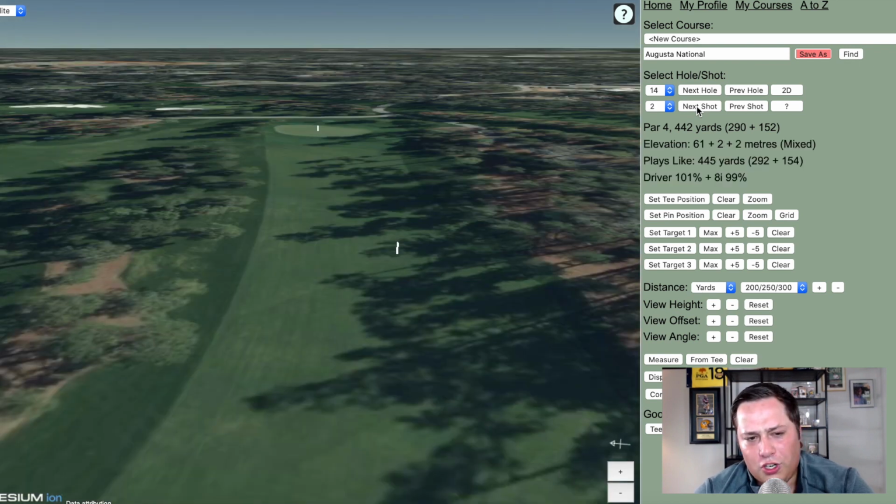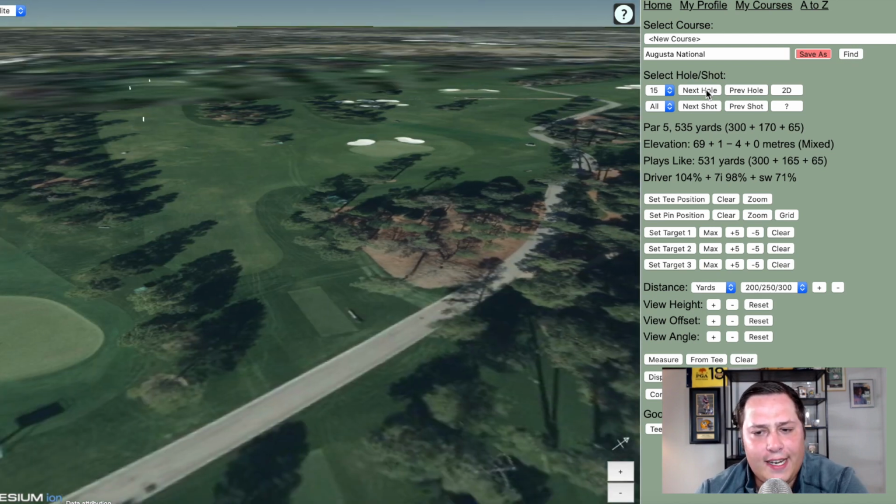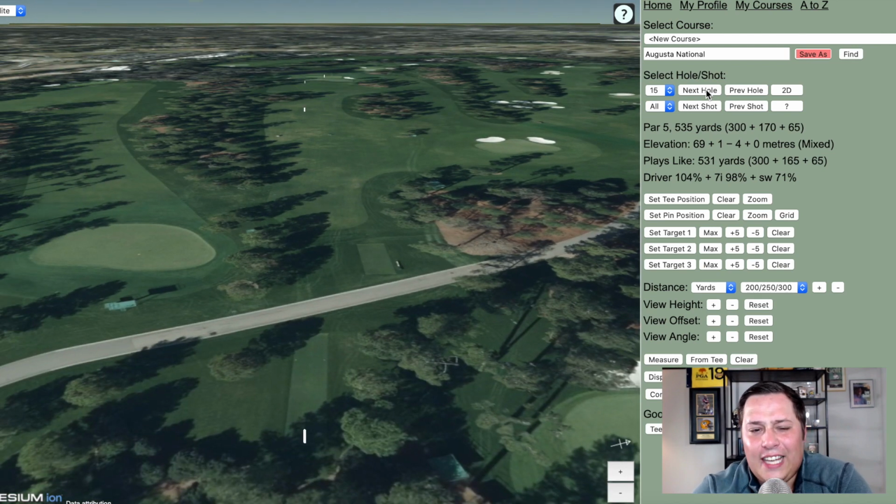It's only 450 yards. You have plenty of room off the tee. These tree lines are really 20, 30 yards offline. It would take a whole lot to get into them, and also just a massive green and target to hit into. Hole number 15 is your last par 5.